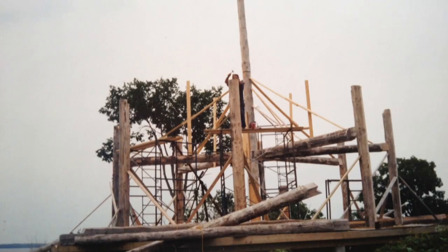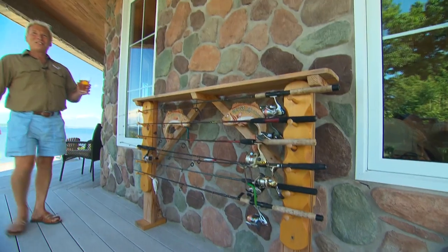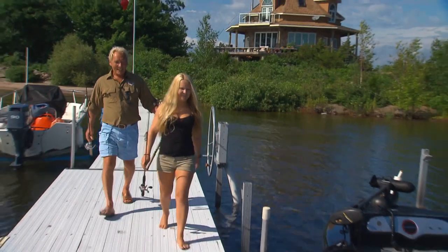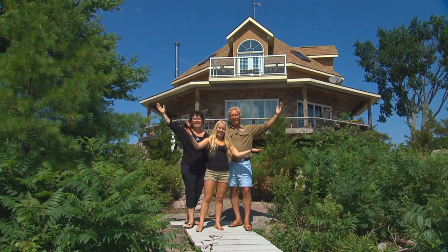This family built their island retreat from the ground up with the good life in mind. There's two favorite things up here. One's the suds and the other one's the fishing. Okay, Alana, it's hammer time. Let's go fishing. Hi, I'm Jim. I'm Alana. And I'm Nancy. And this is our retreat.